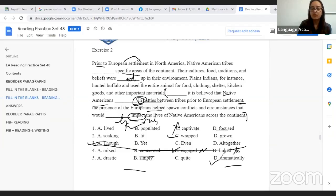Because Nisha, we don't have although in the options. That is why we are not selecting although. We only have though, yet, even, and altogether. Right, any other question, anyone?